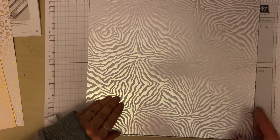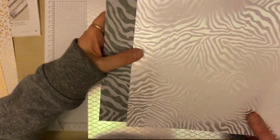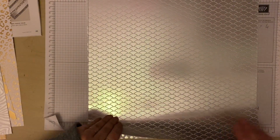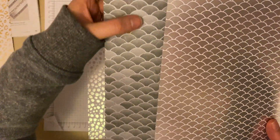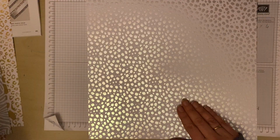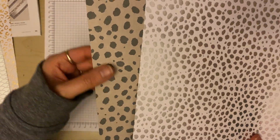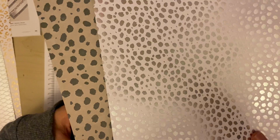This looks like a crocodile or some sort of reptile with the matte, and then you've got the gold. This looks like a zebra print. This time you've got the silver and the matte. This is like a mermaid scale fish. So again, you've got the matte effect and then you've got the silver. And then this would be possibly cheetah, the matte and the silver.